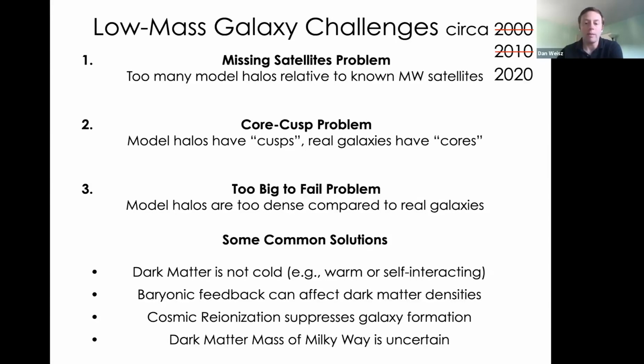Or that the dark matter mass of the Milky Way is uncertain enough that maybe there are fluctuations by factors of 2 or more, and that could resolve the missing satellites problem and other of these issues. And so I think that many of these are still contemporary questions we're talking about today, despite them being posited almost 20 years ago, because they're difficult problems to solve.